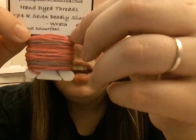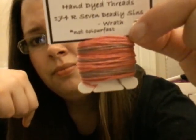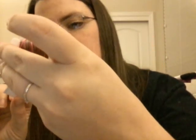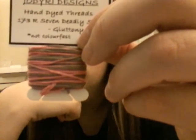Then Wrath. Make sure I'm lining these up right. We've got red, rosy red, and a muted burgundy. That's Wrath. I'm almost done, I promise. 7 Deadly Sins. Make sure I'm adding it. This is Gluttony, which is pink and a chocolatey brown.